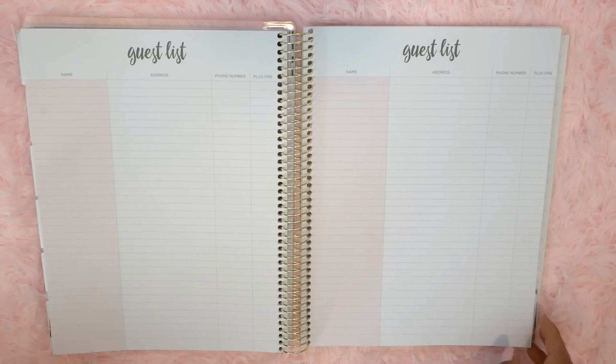Alright, next comes the couple of pages that I think are the most useful besides the checklist that I mentioned earlier, and that is all of the guest lists. Alright, so I'm not going to show you guys my guest list, but I will show you the blank pages because they do give you a ton of pages. I've only filled up maybe 2 or 3 of these pages, so I do have a lot of empty ones.